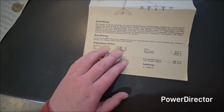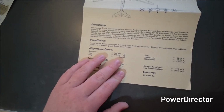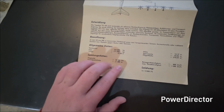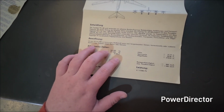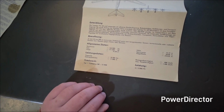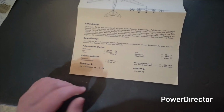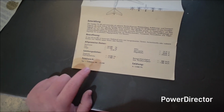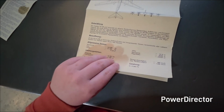And your range is 4,700. It's a takeoff roll. 4,700 meters, apparently. Most likely. And then some other, your turboprop, your NK-12s, and whatnot. All in metric and in German, of course.